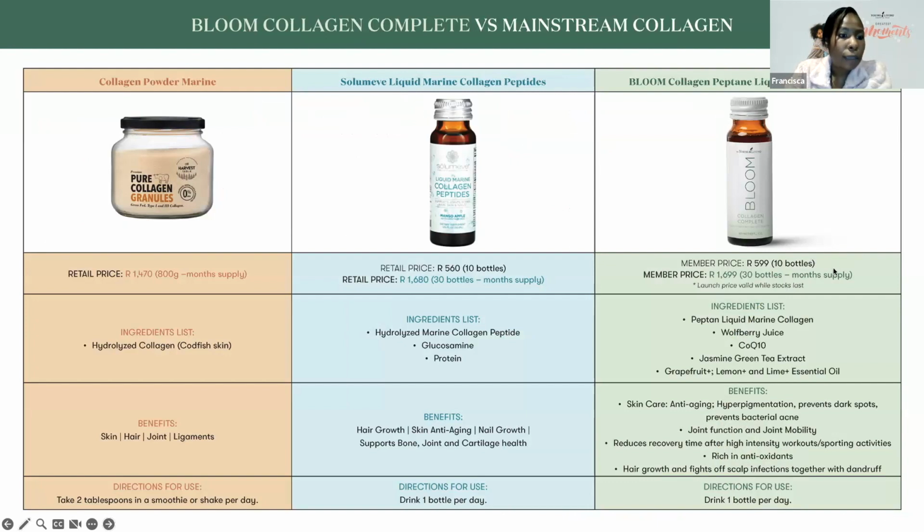So we even went ahead and did a comparison. I did a comparison of powder collagen, another liquid collagen that we found in the market, and our Bloom Collagen, which, as you can see, I've already explained the ingredients. So when we look at the ingredient list, you can already see that our Bloom Collagen is premium, because most of the powder collagens only contain the hydrolyzed collagen, which is the codfish collagen. Most of it actually has a fishy taste, because it's in powder form, and most times powder form fails to mask a bit of that fishy taste that you find.